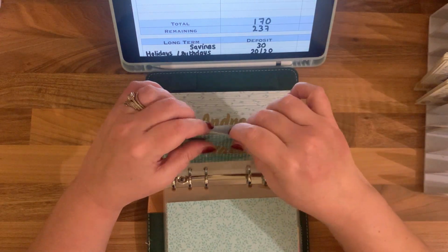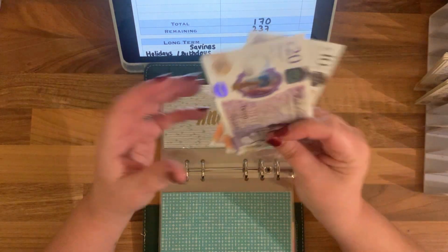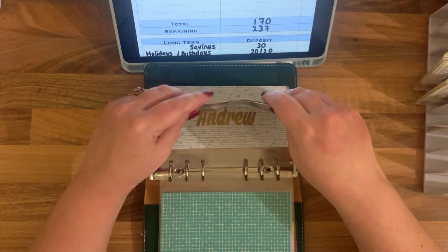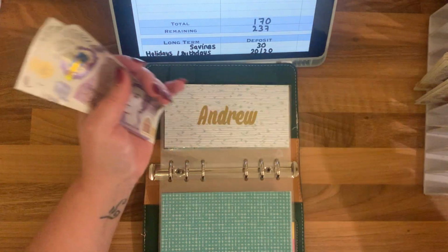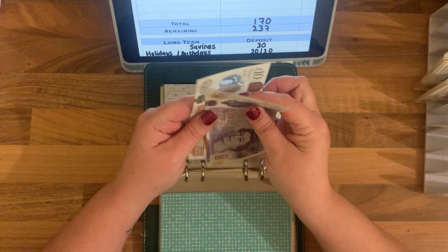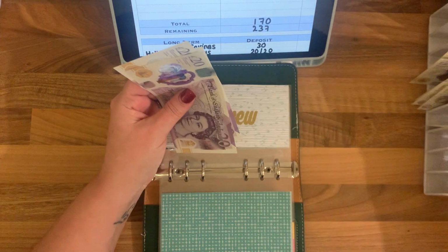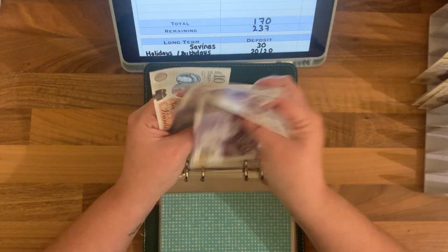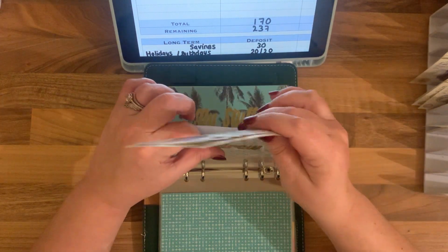We just thought it made sense for them to each have their own. And Theo's getting 10. Andrew still has 40 in from his Christmas money. So he's getting, I nearly didn't put it in there, he's getting 10. Actually, I'll make that a 20 and put the 10, because I think I need a few of them. 20, 40, 50 for Andrew.